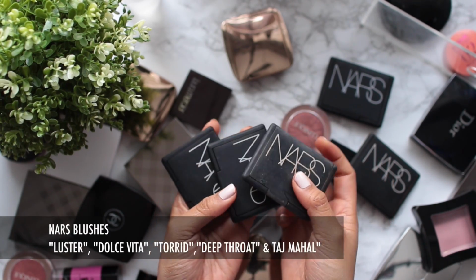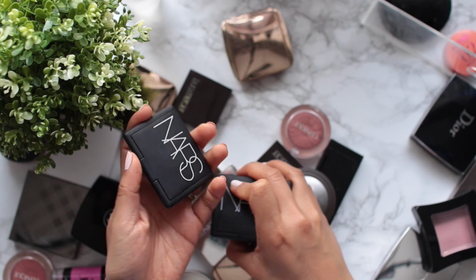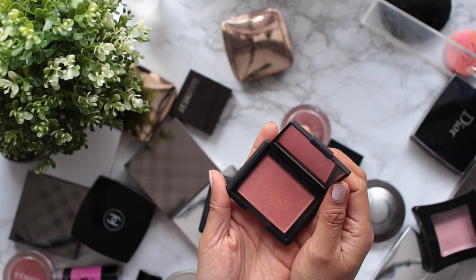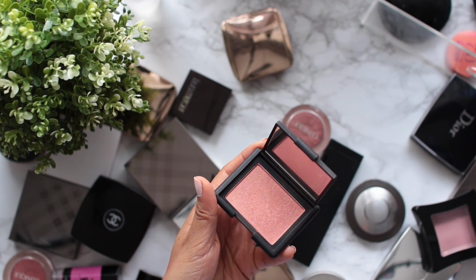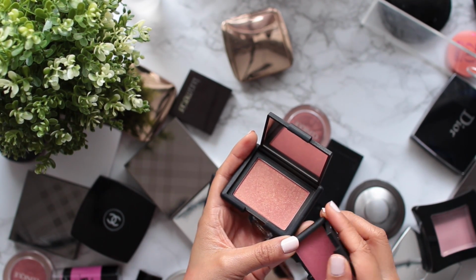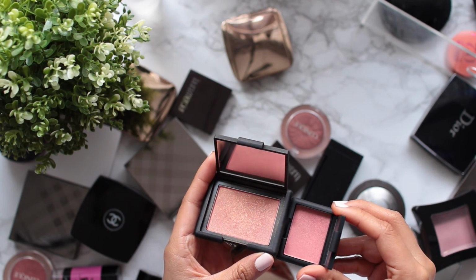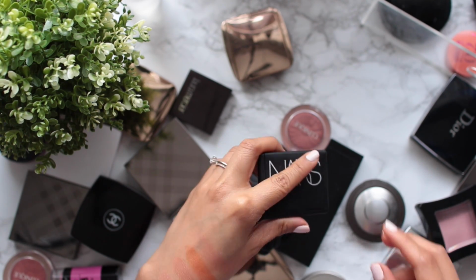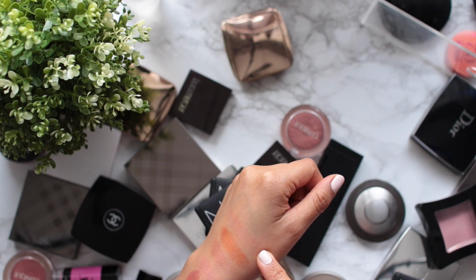After swatching the NARS blushes on my hands, I have decided I am going to say goodbye to NARS Torrid, which looks like this. It is very similar to NARS Orgasm, but this has maybe a little bit more of a peachy look to it and a bit more shimmer. So I'm gonna say goodbye to this, not because I don't necessarily love the color, it's this one here. I just don't reach for it that often anymore.